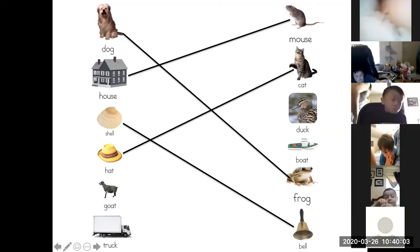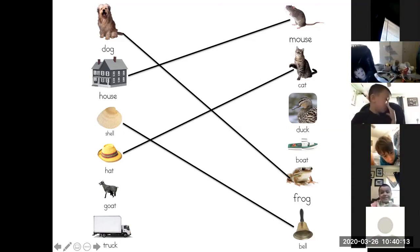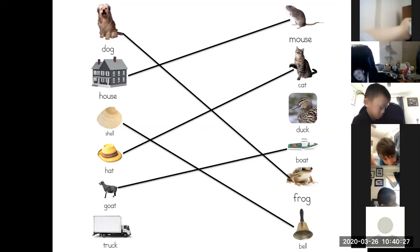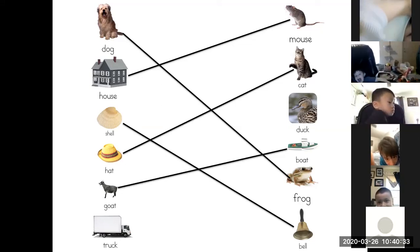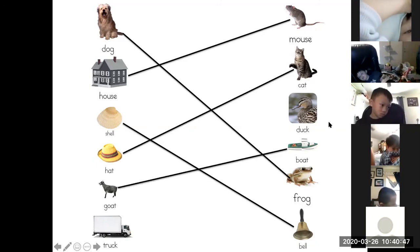How about, let's see, Noah. Are you there with me? Okay. Noah, can you give me another one that adds on to these rhyming words? Goat. Boat. That's right. It sounds just like it. Goat, boat. How about oat? How about coat? You wear it. How about soap? Good job. How about float? You float in the water? Good job, Noah. All right.